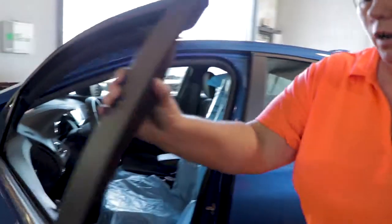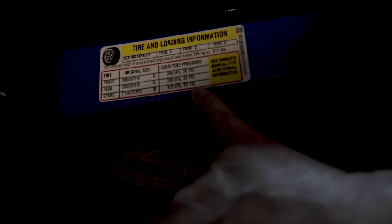And if you ever want to know where your placard is, let me show you. Most makes and models are all right on the inside of the door jamb. This will explain to you your tire size and what your proper amount of tire pressure should be in each one.